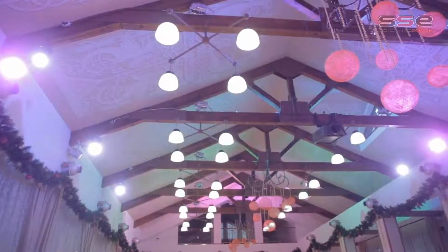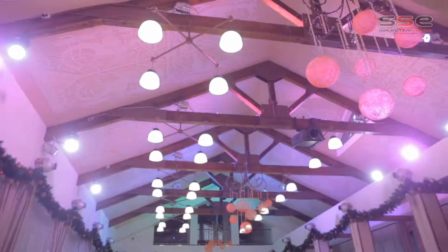One of the top things that they are inundated with, because they read so much about it, is uplighting. Technically, all uplighting is an LED light that is facing upwards. There is way more to lighting when it comes to a wedding reception.